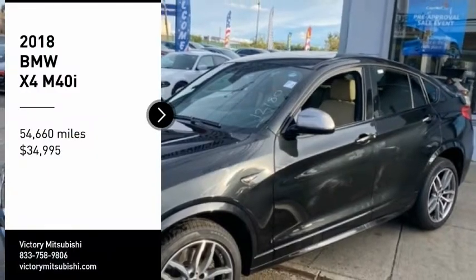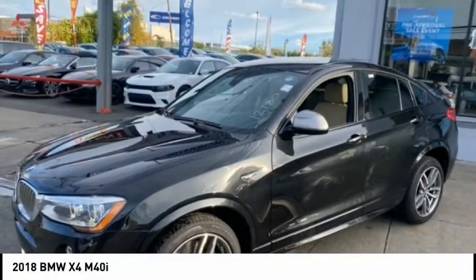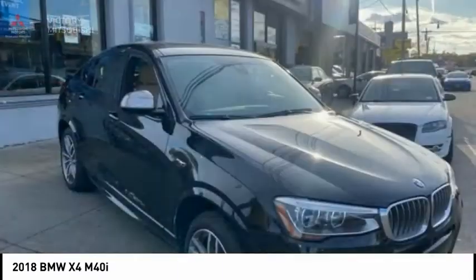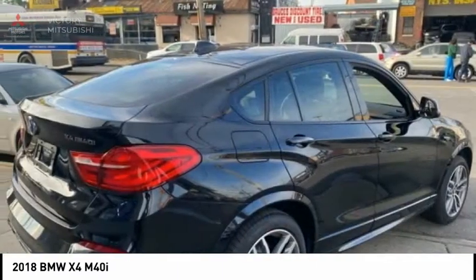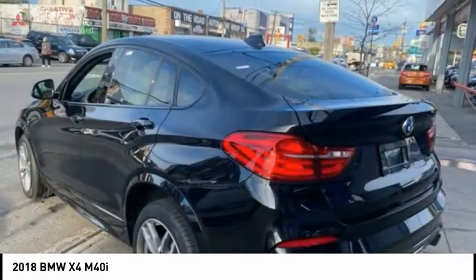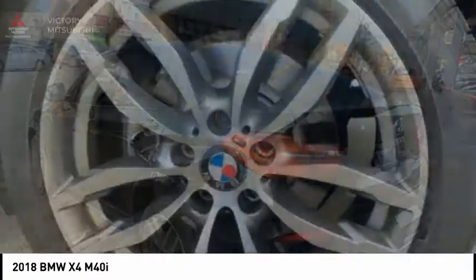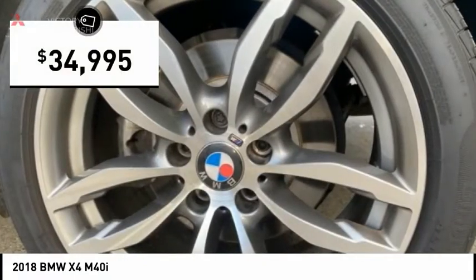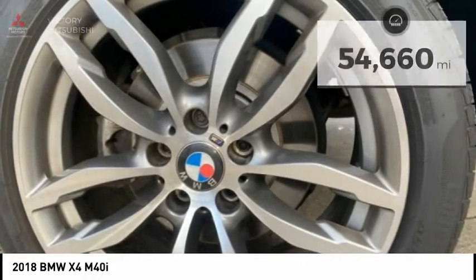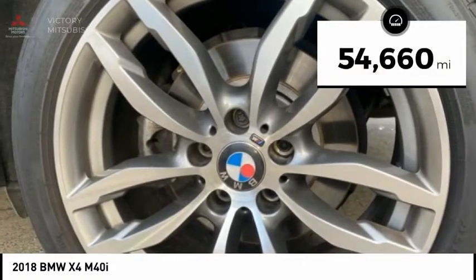Make a great choice today with the 2018 BMW X4. The BMW X4 provides excellent handling and comes standard with all-wheel drive. The X4 has an attractive interior which is outfitted with extremely high-end materials and is priced below $35,000. This vehicle has less than 55,000 miles.